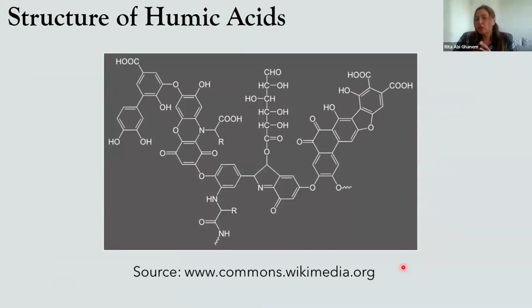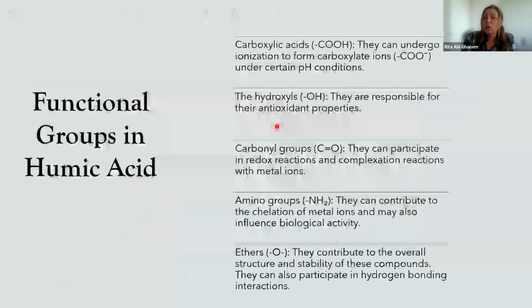The structure of humic acids is very complex. It has those carbon rings and has several functional groups all over. Those functional groups can be a carboxyl acid, meaning COOH, or hydroxyl, OH, or carbonyl group.